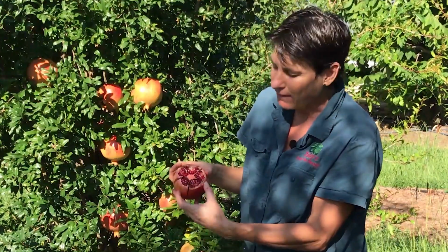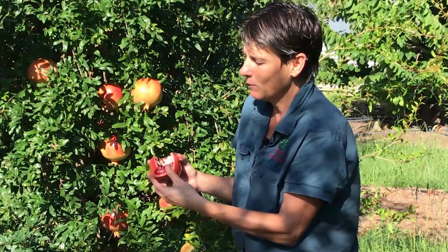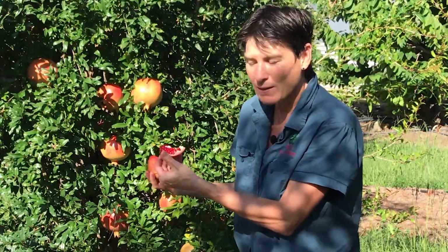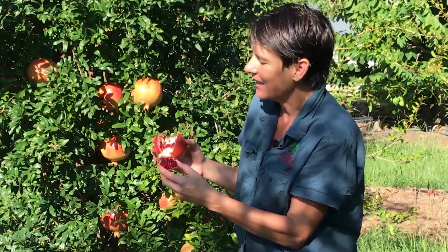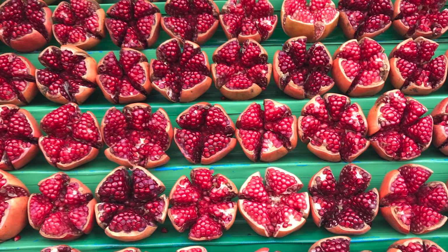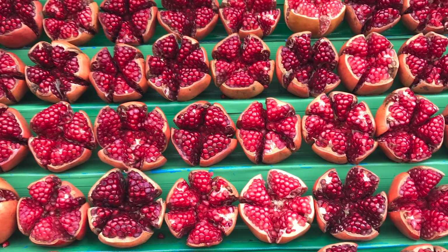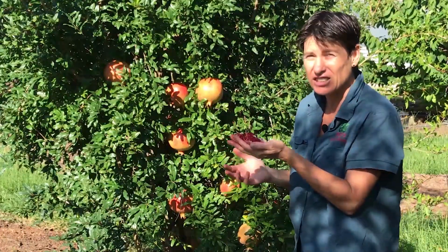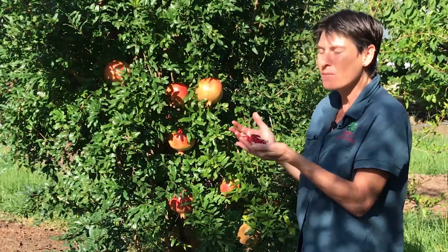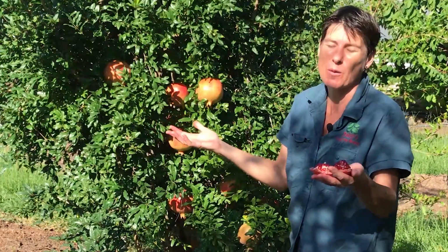And I've basically made 5 cuts. And then I can just simply break it open and reveal all the beautiful seeds inside. And you can do that with each segment. It makes getting into the fruit really easy. It makes getting at the vesicles really easy. And you can eat them straight out of the fruit. They're really beautiful. So like me, fall in love with pomegranates.